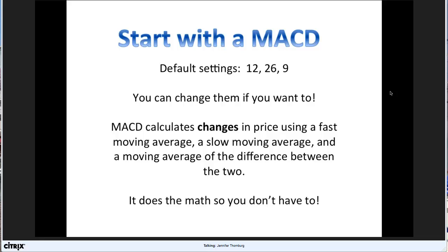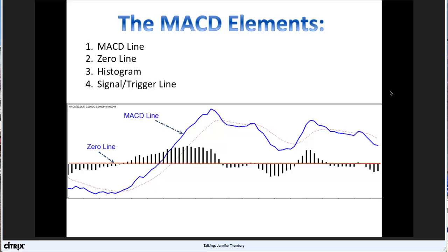Essentially, what the MACD does is it takes a fast moving average, a slow moving average, and it takes a moving average of the difference between the two. It's all pretty complex math, but it does it for you and crunches it into a pretty picture on your chart. There you go.